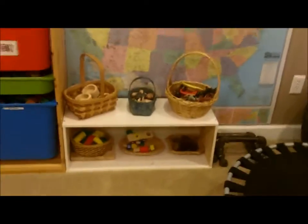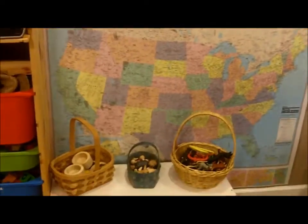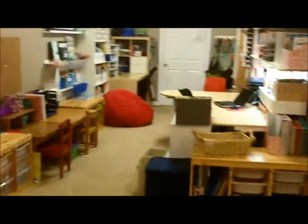That's all PE supplies. This is just a new play shelf that I set up, doing things a little differently in baskets. US wall map. Yeah. Aw, there's the doggy. So yeah, that's the schoolroom. Here's a full, woo! I wish you could come over and see it, but I hope that helps.